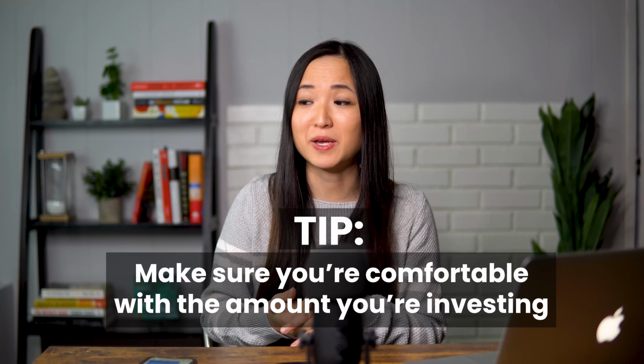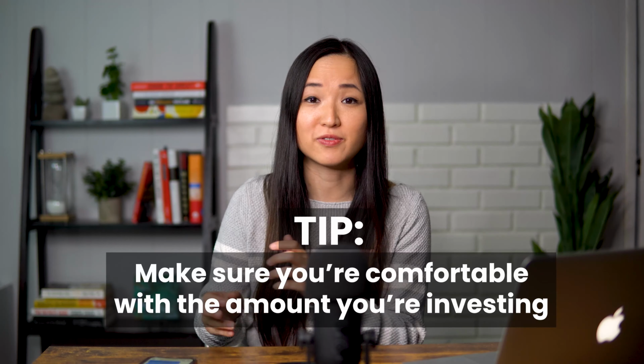So just a tip, if you are going to look for properties, make sure that you are comfortable with the amount you're investing. If you were to lose it, or some bad scenario happened, would you be able to handle it? You should think about these situations and see what your risk tolerance is. So I asked a few more questions, asked why the seller was selling. It turns out he was getting old, having some health problems, and he wanted to get rid of this property. So in my mind, I thought, this could be an opportunity. I could help him out and get it at a discount.